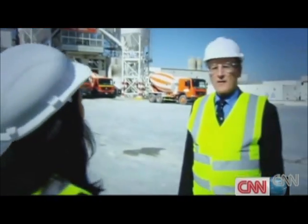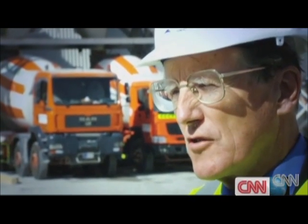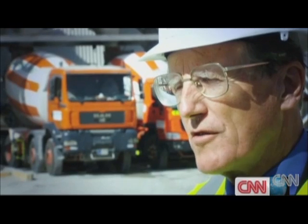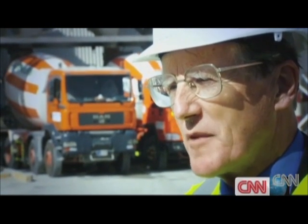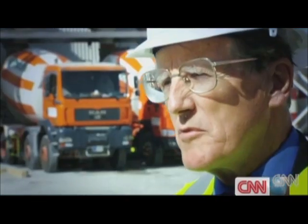Chris, how's that done? What we do is we replace some of the cement in the concrete with waste products from other industries, and what that does, it makes a concrete that has less carbon dioxide emission than concrete made with traditional Portland cement. Is it as strong as cement? It's at least as strong and in fact probably more durable as well.